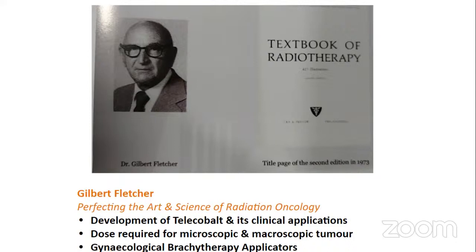And see, those days there were many radiation oncologists who would dabble with both technology and biology because they wanted good for their patients. So he has a lot of work on what is the dose required for subclinical disease, a node which is not clinically involved, and what is required for macroscopic disease, depending upon how big the lymph node or the tumor is, how much more dose is required. Plus, in the gynecological brachytherapy applicator, the Fletcher suit applicator, and for telecobalt development and its clinical applications, he had seminal contribution.